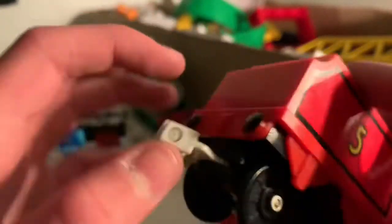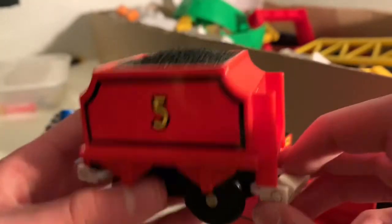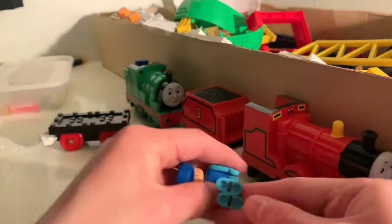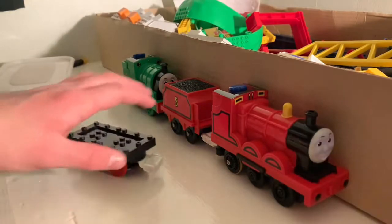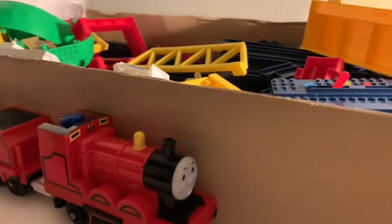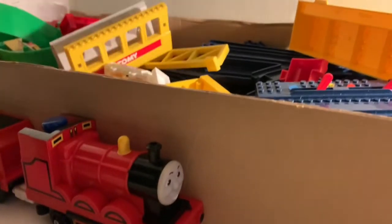Now there's the little magnets. That's cool. We'll put the other driver in here, if he wants to. There we are. So we got James, Percy. I think that's all the other engines that we've got.